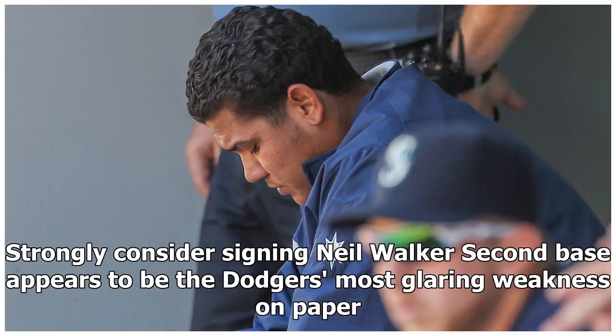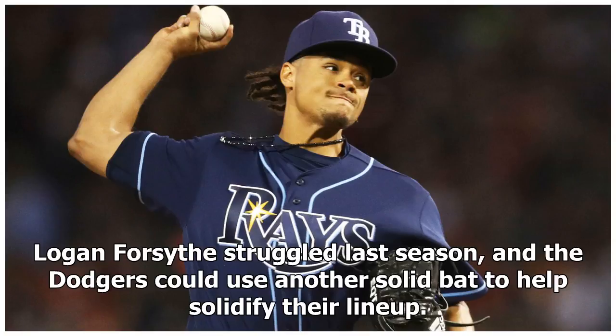3. Strongly consider signing Neil Walker. Second base appears to be the Dodgers' most glaring weakness on paper. Logan Forsythe struggled last season, and the Dodgers could use another solid bat to help solidify the lineup.